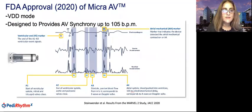I just want to talk a little bit about the Micra AV. The AV synchrony mechanism in the Micra AV leadless pacemaker differs from standard pacemakers in that the ventricular accelerometer senses mechanical rather than electrical atrial activity. This would be equivalent to the A wave on the Doppler echo or the S4 heart sound related to atrial systole. This algorithm is not designed to track atrial rates greater than 105 beats per minute. And this is due to merging of the A3 and A4 mechanical components.